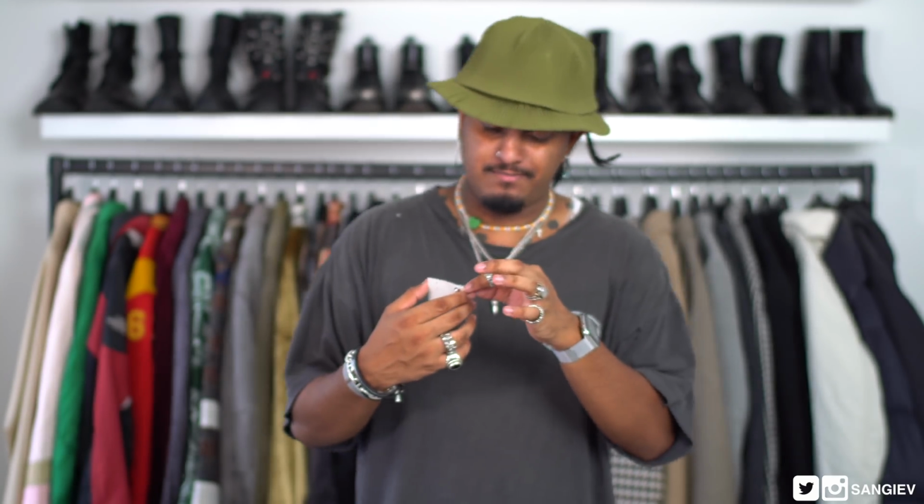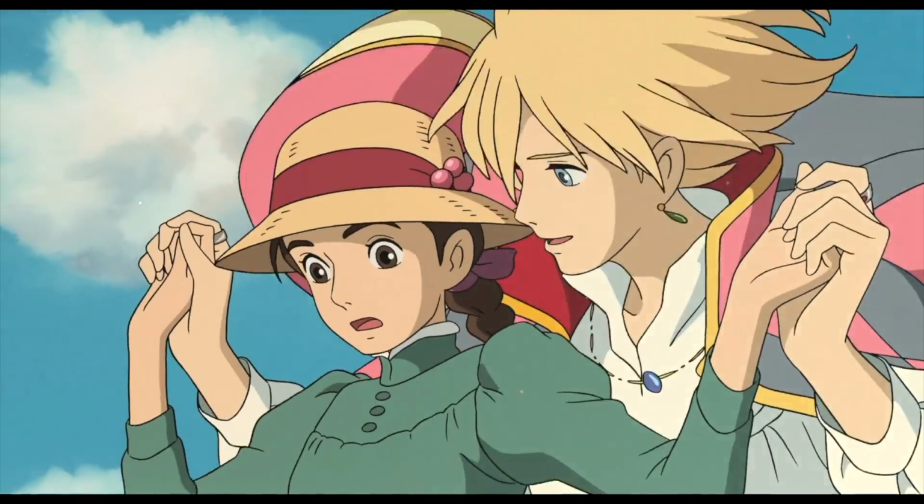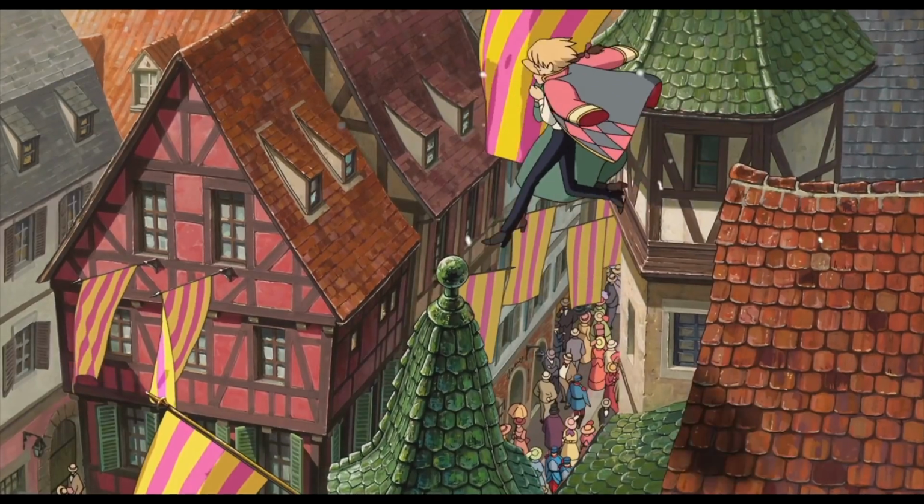As you can see right here, man, I'm sweating. It is absolutely boiling in this room at the moment. But yeah, this little guy right here, love this. A friend of mine recommended I watch the movie Howl's Moving Castle, and yeah, man, I was like, yo, this guy's earrings are so sick.